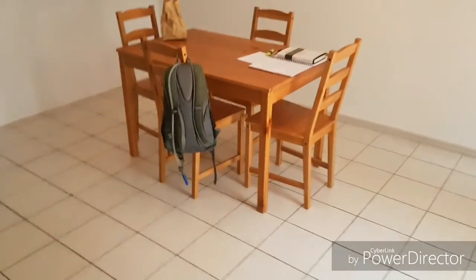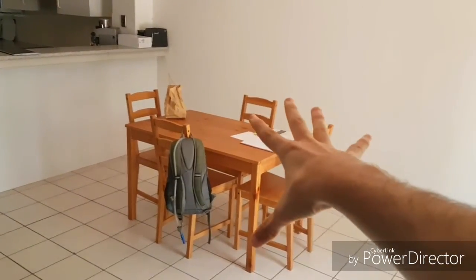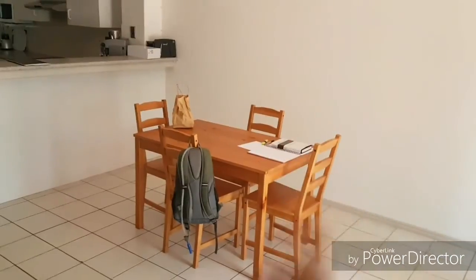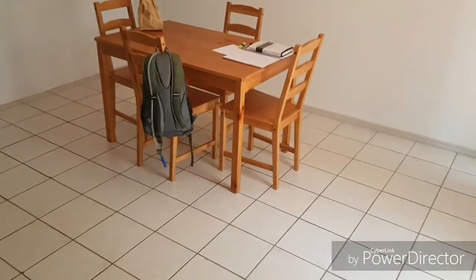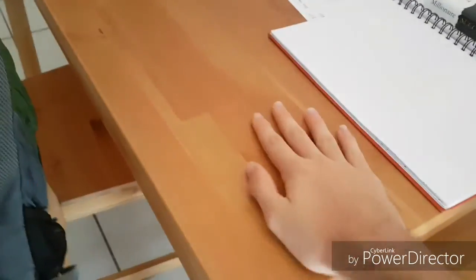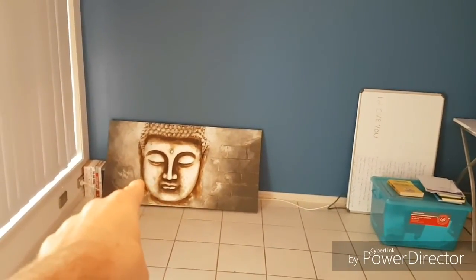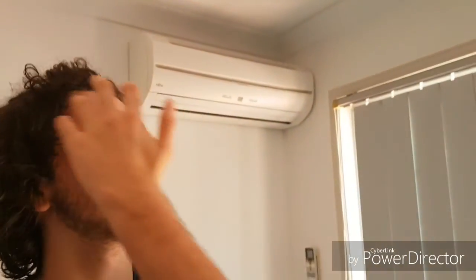So right now, holy crap. Okay, so right now we're in pretty much the dining area. That's the dining area. We eat food there. But right now he doesn't have a TV down here. He got that off his friend Emerson and his wife, Belinda. I think that's her name.